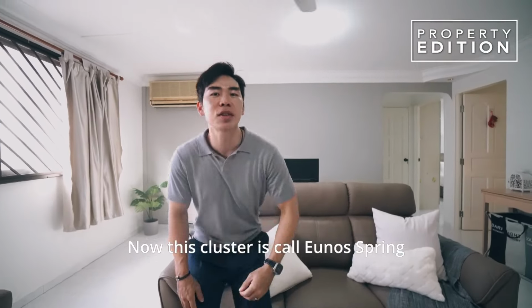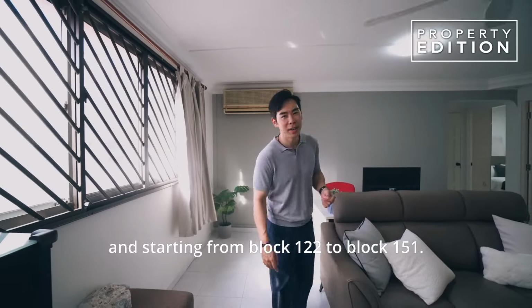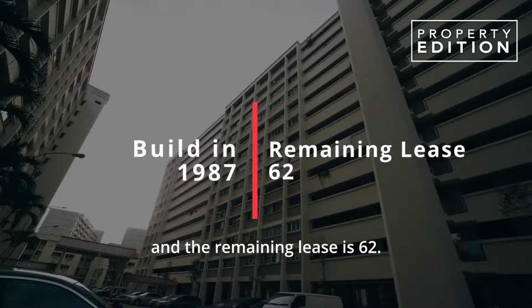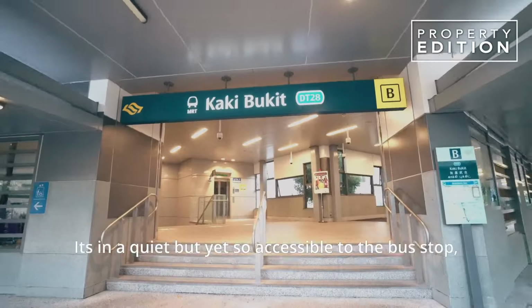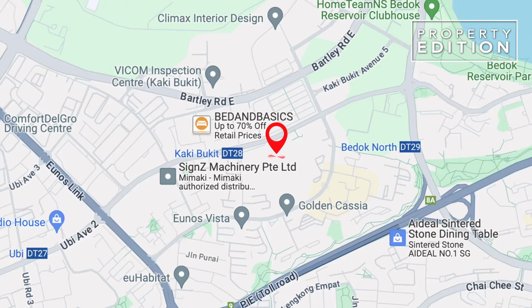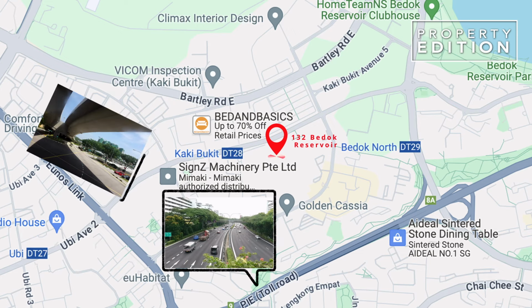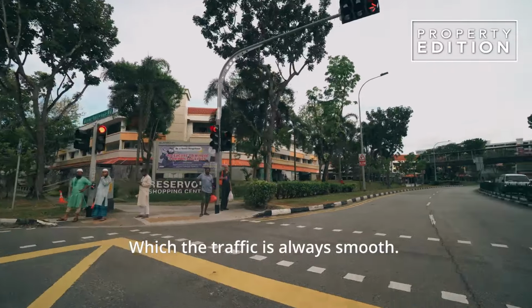Now, this cluster is called Yuno Spring, starting from block 122 to block 151. It was built in 1987, so it's 37 years old and the remaining lease is 62 years. It's in a quiet area, accessible to the bus stop and Kaki Bukit MRT that serves the Downtown and Circle Line. If you were to drive, you can head to PIE in less than 5 minutes or travel by Bartley Viaduct to Tampines or Alexandra Road, where the traffic is always smooth.